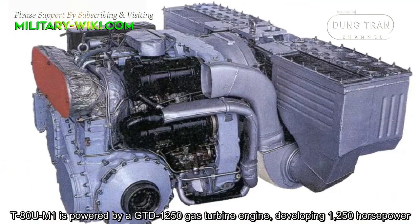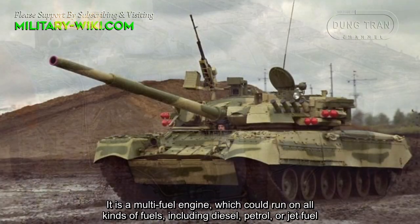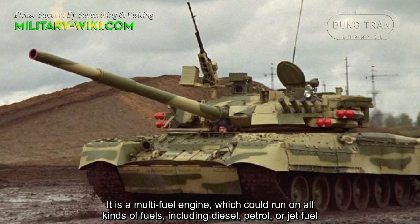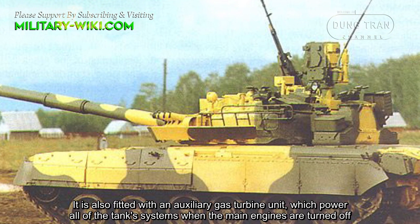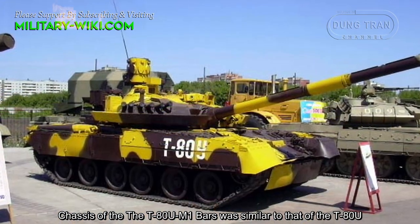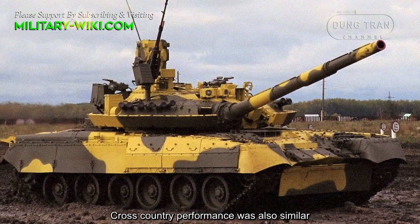The T-80U-M1 is powered by a GTD gas turbine engine, developing 1,250 horsepower. It is a multi-fuel engine, which can run on all kinds of fuels, including diesel, petrol, or jet fuel. It is also fitted with an auxiliary gas turbine unit, which powers all of the tank systems when the main engine is turned off. The chassis of the T-80U-M1 Bars was similar to that of the T-80U. Cross-country performance was also similar.